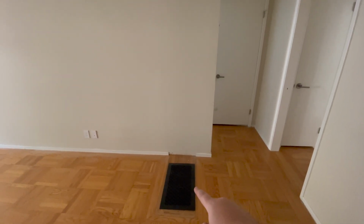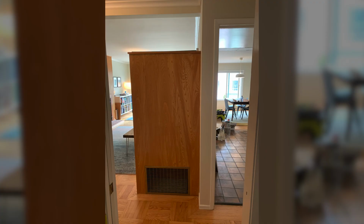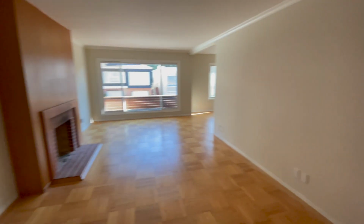There did used to be a big, built-in bookshelf here. You can kind of see the outline on the wall. Mainly because the return for the heating is here, and it was in the side of this shelf. So I moved it and made it flat, so it opens up the room a lot more.